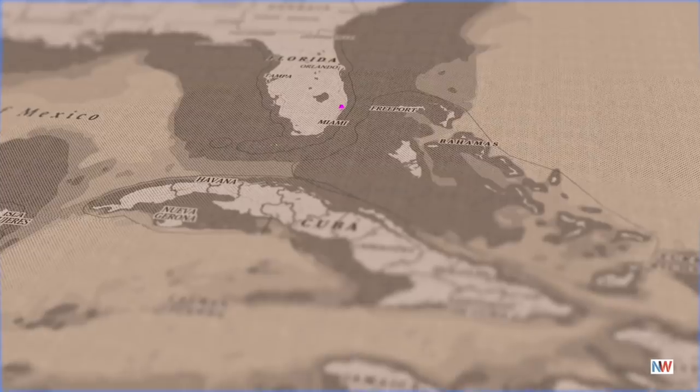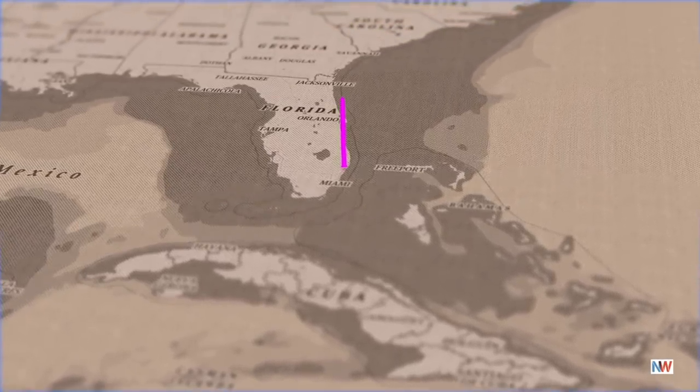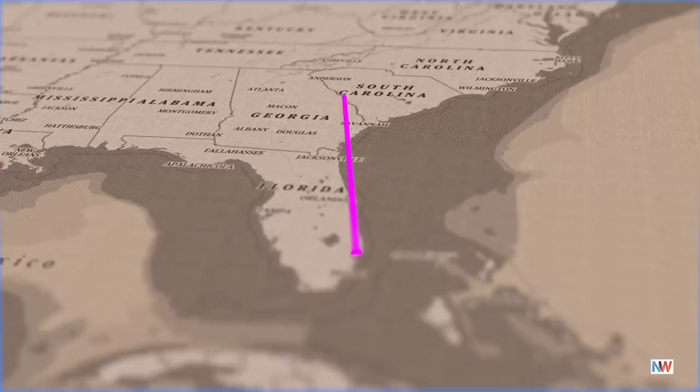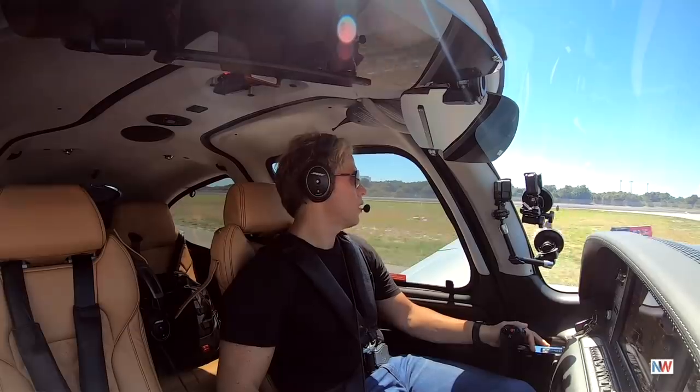Boca ground, good morning, Sierra November 122 Sierra Zulu, looking to pick up IFR to Asheville, North Carolina. Sierra Zulu, Boca Raton ground, cleared to the Asheville airport as filed, maintain 2000. Expect 10,000 ten minutes after departure. Departure frequency 125.2, squawk 0575.